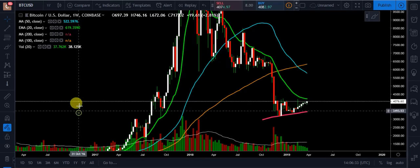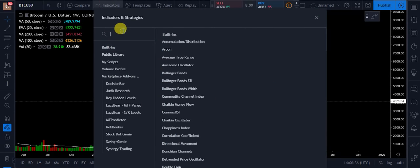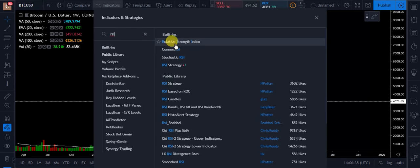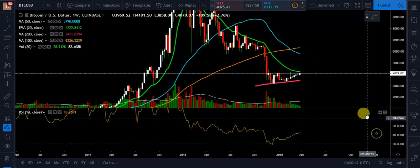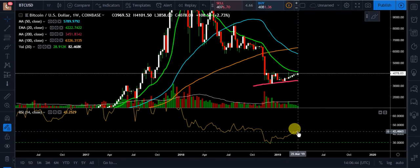Next thing I want to show you guys is the RSI. And now with the RSI, I'm seeing something a little bit interesting here. Now with the RSI, we are moving up. Do you see that's a really nice little move here?